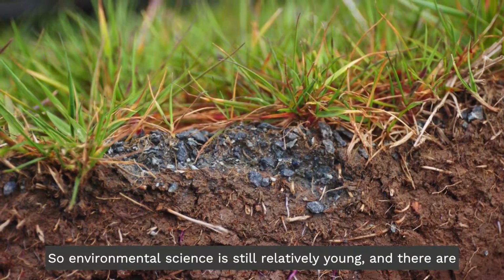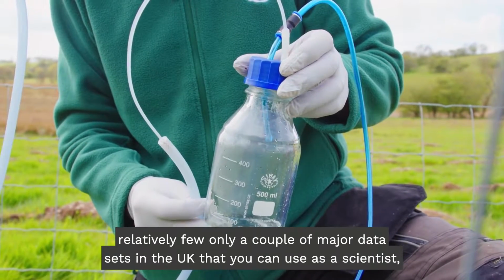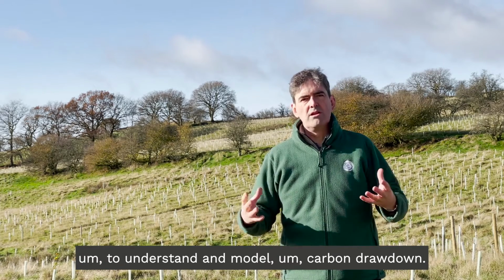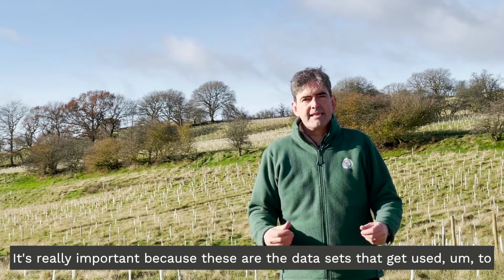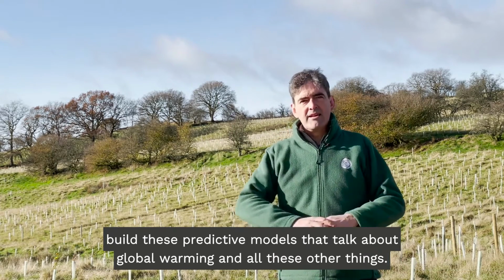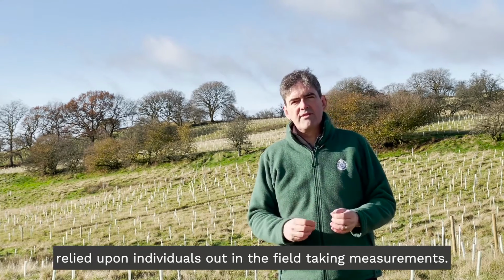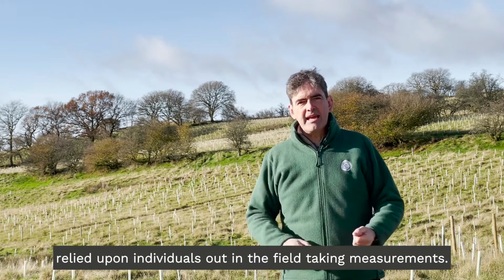So environmental science is still relatively young, and there are relatively few, only a couple of major data sets in the UK that you can use as a scientist to understand and model carbon drawdown. It's really important because these are the data sets that get used to build these predictive models that talk about global warming and all these other things. So at the first level, we're capturing data, and it's always relied upon individuals out in the field taking measurements.